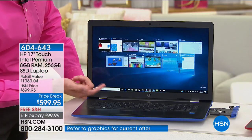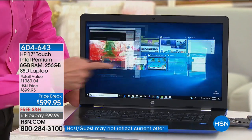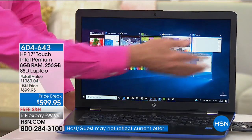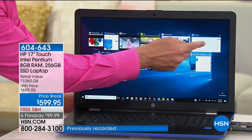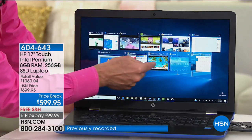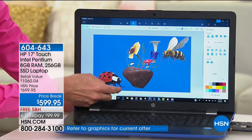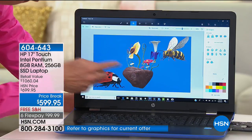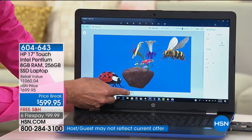So what I've done here, this really cool feature that's built into Windows 10, is if you just take your finger and do a little slide there, you can see all of the programs that you have up and running. We have 1, 2, 3, 4, 5, 6, 7, 8, 9, 10, 11. That might be a record. We have 11 programs up and running on this computer, including programs where we can edit three-dimensional objects in real time.